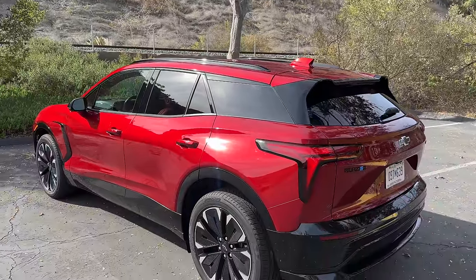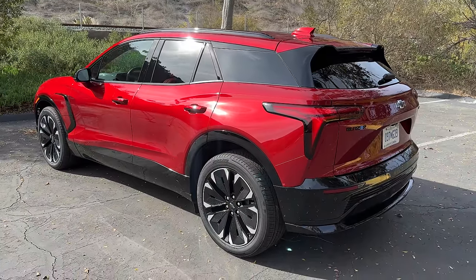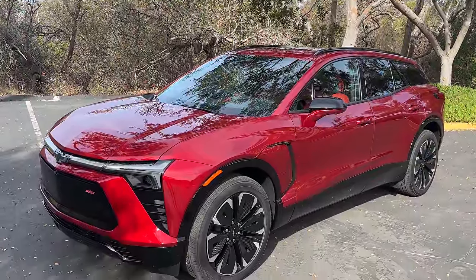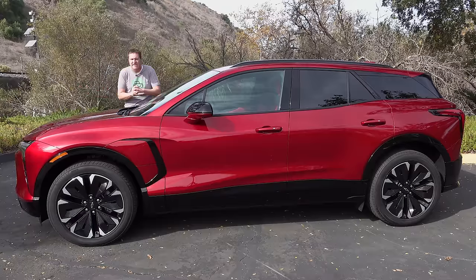This is the new 2024 Chevy Blazer EV, and it's a fully electric crossover designed to rival the big boys, the Tesla Model Y, the Ford Mustang Mach-E. This is a totally different design from the regular gas-powered Chevy Blazer, much more aggressive, and it has some serious muscle with up to 560 horsepower. Today I'm going to review the new Blazer EV and show you all of its quirks and features.